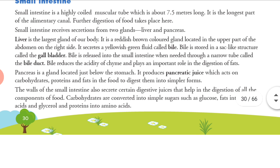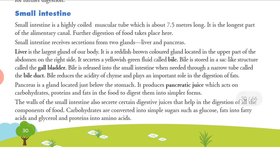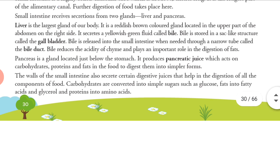The walls of the small intestine also secrete certain digestive juices that help in the digestion of all components of food. Carbohydrates are converted into simple sugars such as glucose, fats into fatty acids and glycerol, and proteins into amino acids.